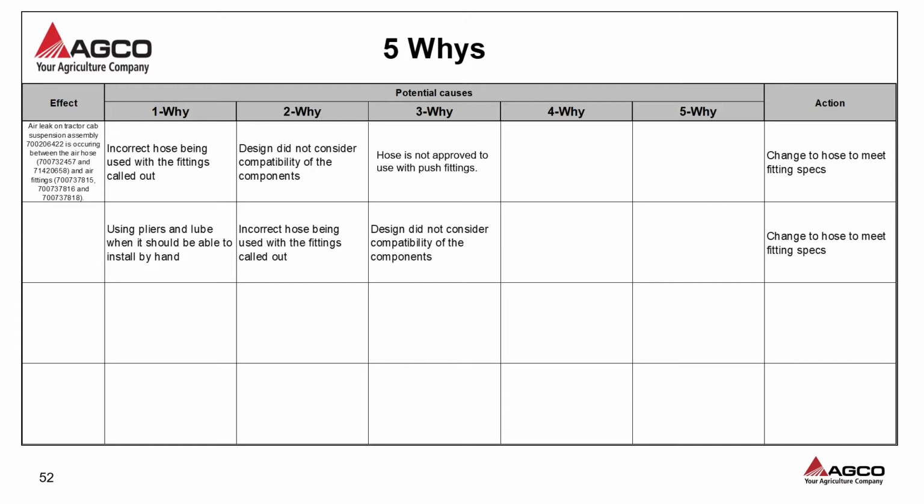That leads us into the root cause piece, and then the corrective action or task taken to correct the design. So you'll see that the task was to change the hose to meet the fitting specs, and that also eliminated the use of tools from the operator standpoint. That changed the hose to meet the fitting spec, with the same root cause and corrective actions. And this is how we introduce the issues into KaiNexus.